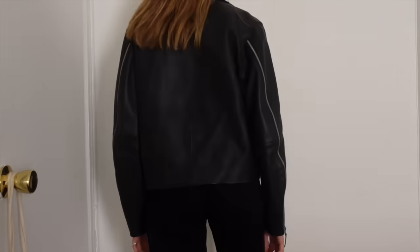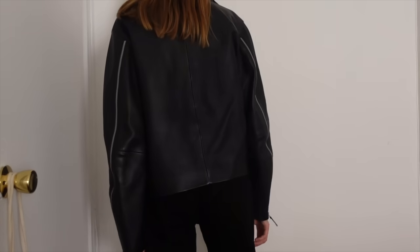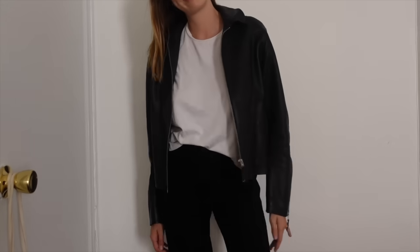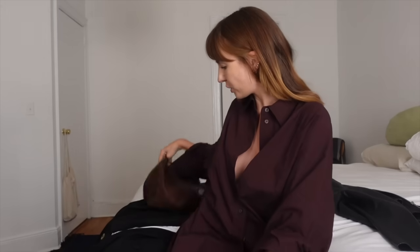And the rest of it is incredibly simple. It's quite short through the body, so I wear it a lot with higher waisted trousers. It's just a forever piece, and the thing that I love so much about leather, I said this about the Whistles coat in my last video, is it really does just get better and better and better. If you buy the right style of leather jacket that you're not going to tire of, it's just going to improve with age, which this has definitely done. I love it.